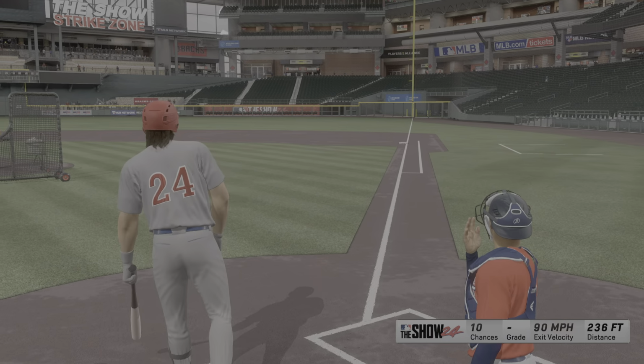And now the full count offering. And ball four. Two aboard. Good, patient at bat right there. Maybe that'll help get things going. Here's the third baseman, Joseph Dodd.